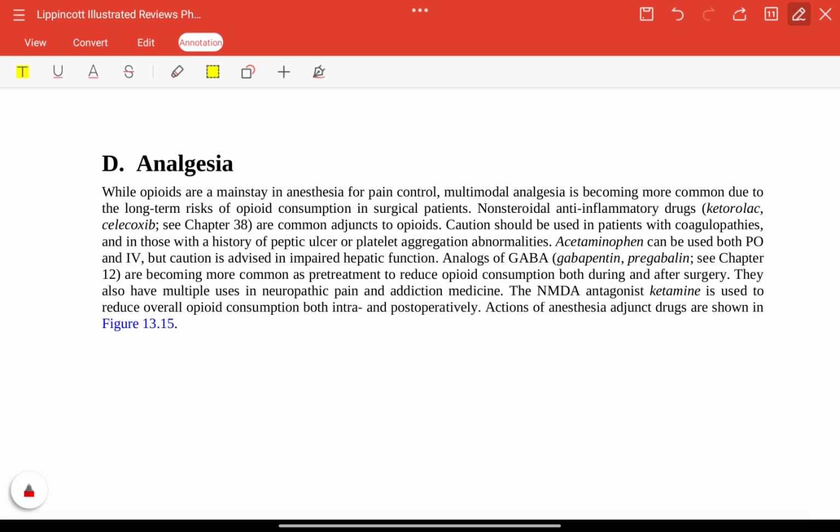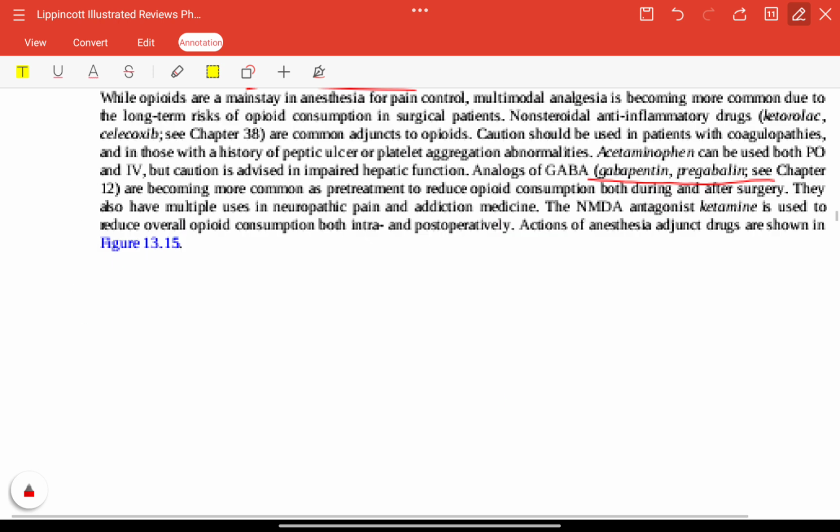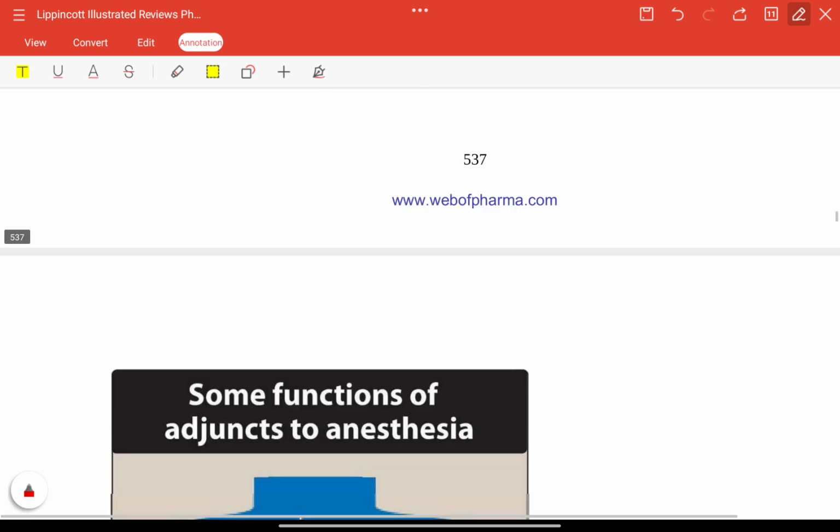Analgesia. Opioids are the mainstay of anesthesia for pain control. NSAIDs such as ketorolac, celecoxib, and analogs of GABA, gabapentin, pregabalin, are all used for analgesia.